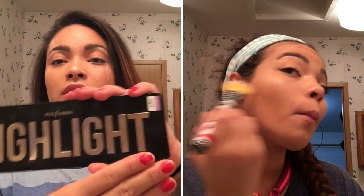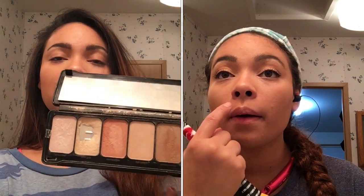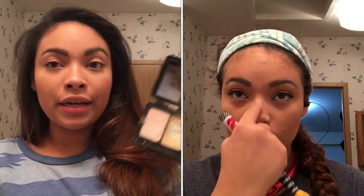So this is the highlighter palette that I have. It's from Profusion also, and it's kind of the same style. It comes with a whole bunch of different highlighters, and this one has an extra bronzer in it. So it just kind of depends. It's all going to look kind of the same. They're all just really shimmery and pretty. So yeah, and there are more expensive ones and cheaper ones. This one was $6.99 as well.